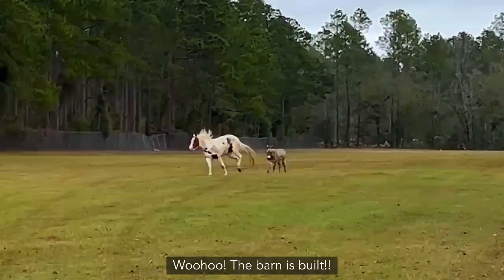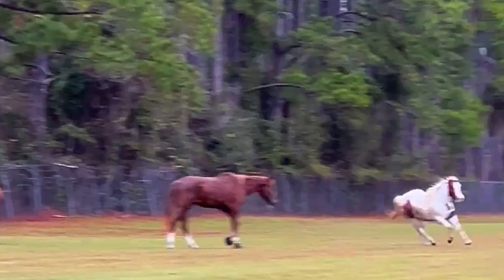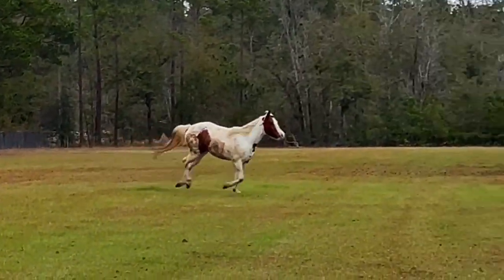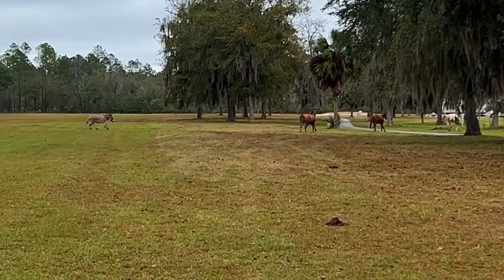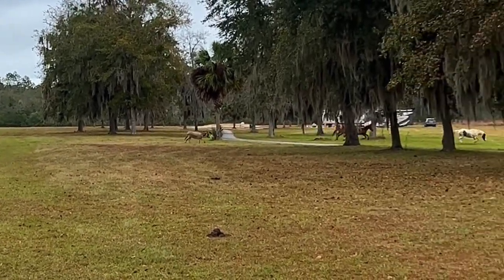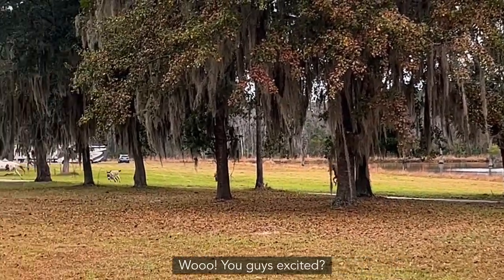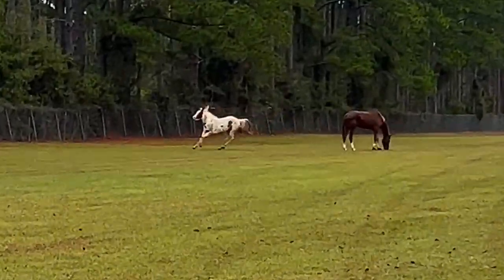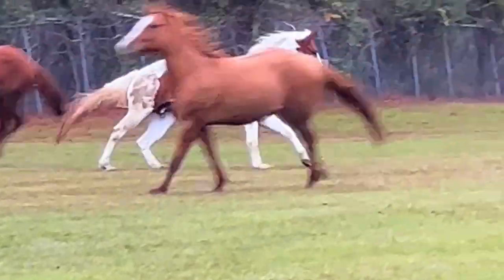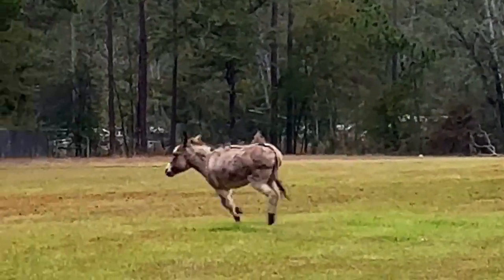Woohoo! The barn is built! Come on, you guys, are you ready to check it out? I love watching them run. Freedom! Run, Eeyore! Woo! You guys excited? So awesome! Yeah, he's excited.